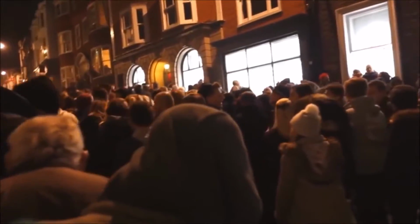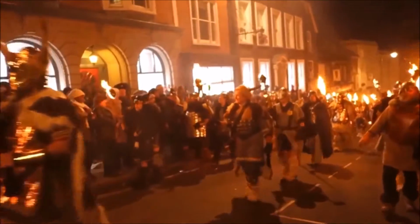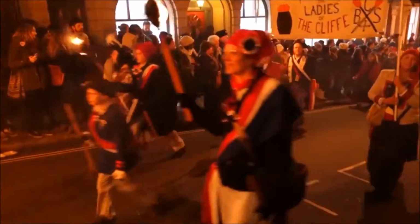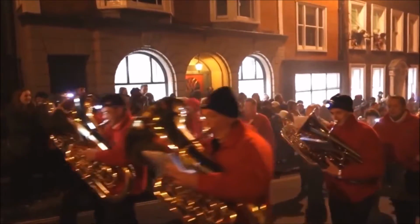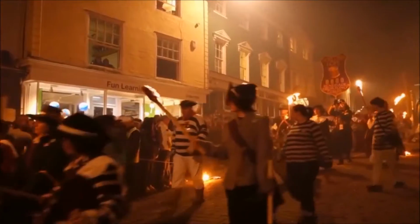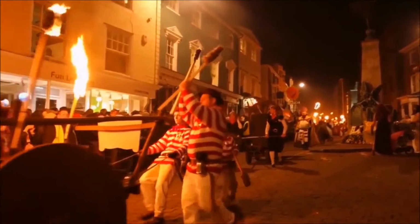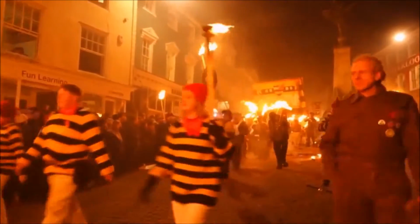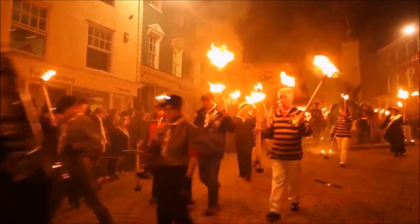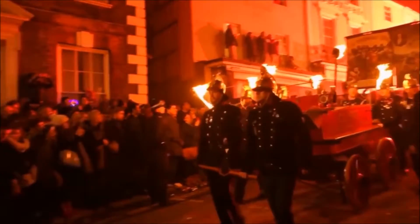The adults have their turn, and on November the 5th, the biggest Guy Fawkes celebration anywhere in the world takes place. Exotic costumes, burning crosses, effigies stuffed with fireworks. Rousers, that is a banger to you and I, are tossed casually into the street. And almost every citizen of the town, old and young, takes part.